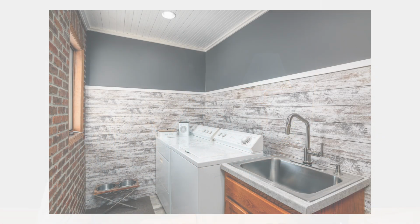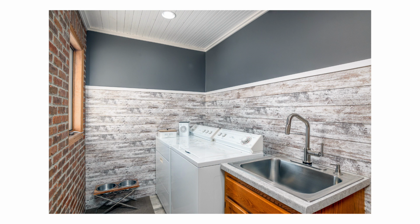So the last room I want to talk about is the laundry room, and it's often forgotten because it's just not a spot that people think to focus, but a lot of people care what a laundry room looks like, especially in photos. So the one thing I want you to focus on is just wiping down the laundry room as a whole, the washer and dryer specifically.